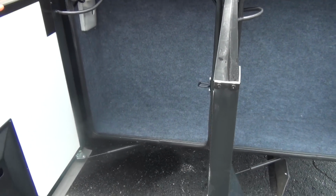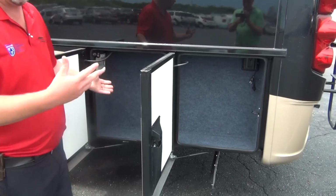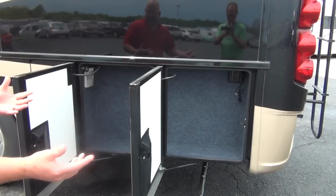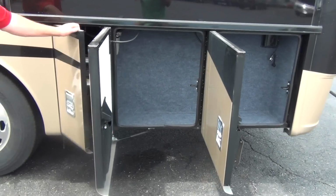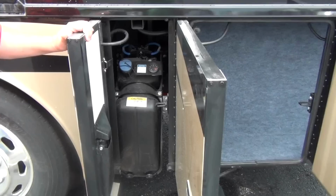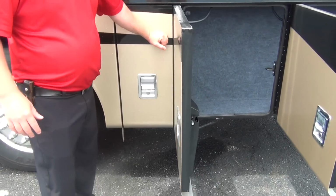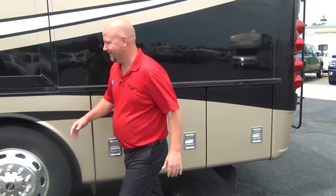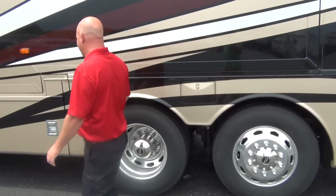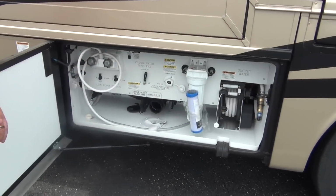A lot of times on diesels, this compartment is open to the engine, so they lose these two storage compartments. And although they're not huge storage compartments, any experienced RVer knows every inch of storage is important. Here's your DEF, your diesel exhaust fluid. If you're not familiar with what that is, call me. It's too long of a conversation for the YouTube video here.